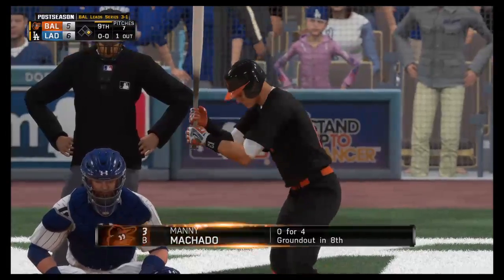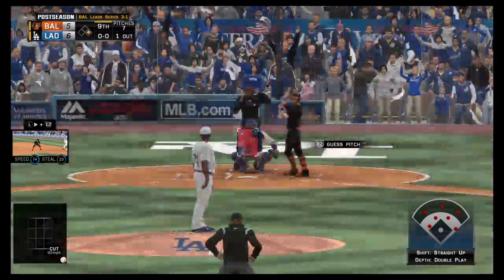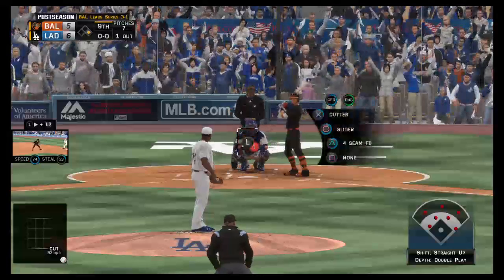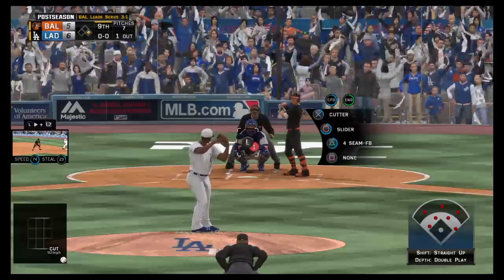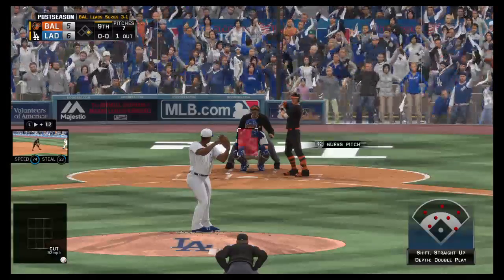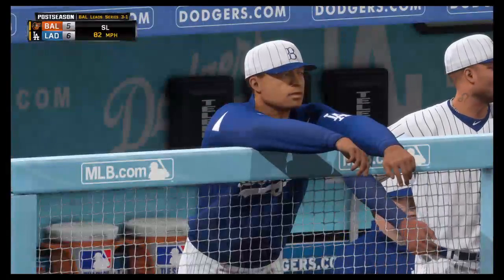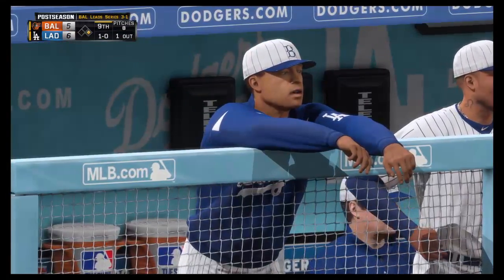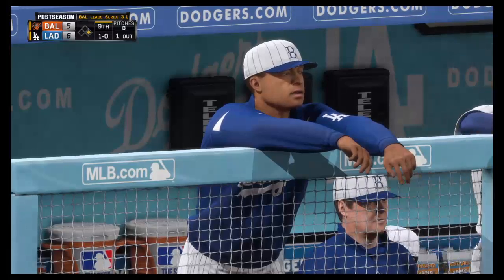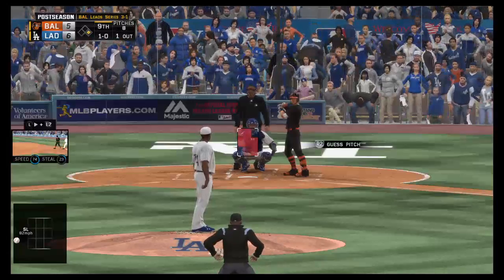Manny Machado comes to the plate now with the tying run at first. So he'll be looking to drive a ball into the gap here. From the stretch, here's the pitch. Here's a first pitch slider that just tails out of the zone. It's ball 1. Nervous time now in that third base dugout. Heck, nervous time up here. My heart's racing, and I'm just watching this game.